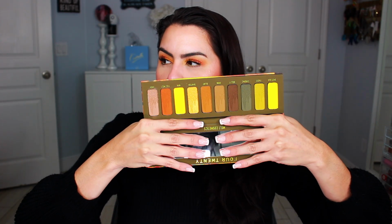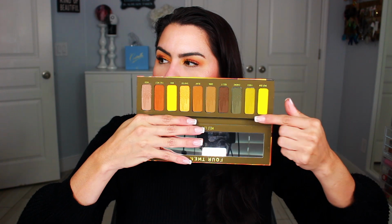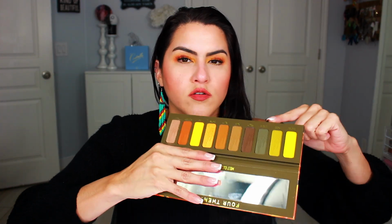I'm a shimmer girly, so I usually always have a shimmer mixed in my makeup look. Today I don't. I think this one has glitter in it, but you can't really tell. But for the most part, I use a lot of shimmers, and so I wish this palette would have an extra shimmer in it. This can muddy up real quick because you have so many similar tones, like these greens and browns. When you start trying to build them on top of each other, it can get a little muddy. So you have to be a little bit careful on how you build them up together.